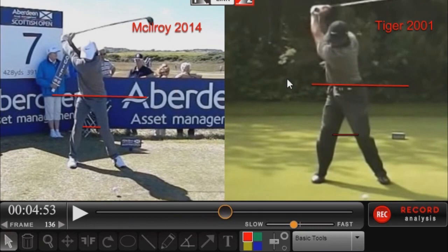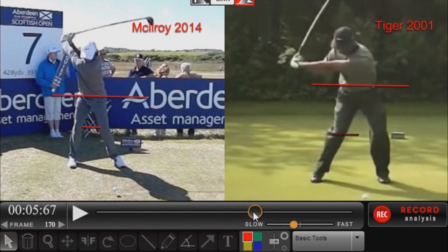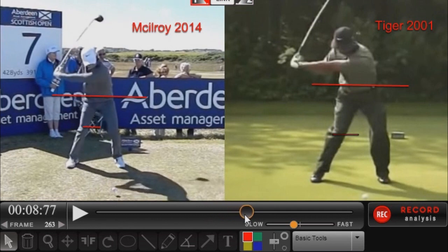You're going to see that both players in transition here, as Tiger starts to work in transition, his belt line drops probably an inch and a half, not a ton. As his hands are just above the belt line, you're going to see a very similar style move out of Rory here. As he starts to work in transition, he's going to sit into that left side. And that's a great way to start to get the leverage ready to roll out of the golf swing, is making sure that you get into the left side of the body properly.